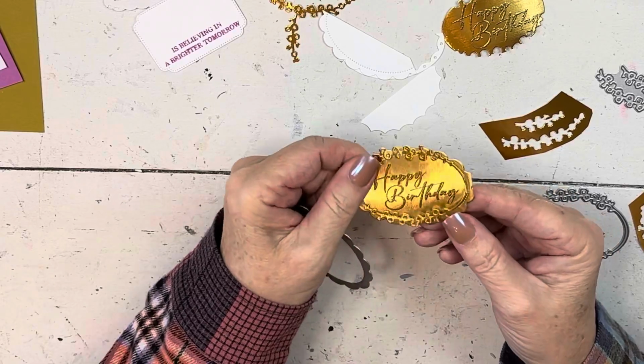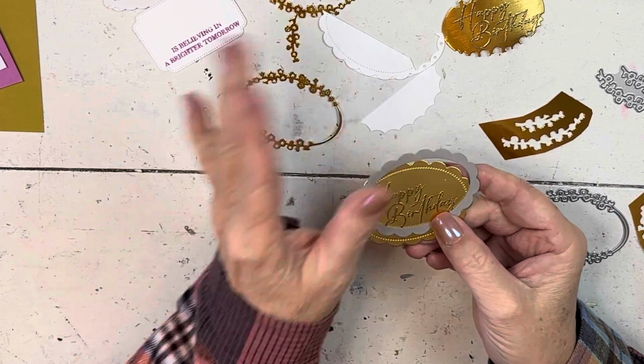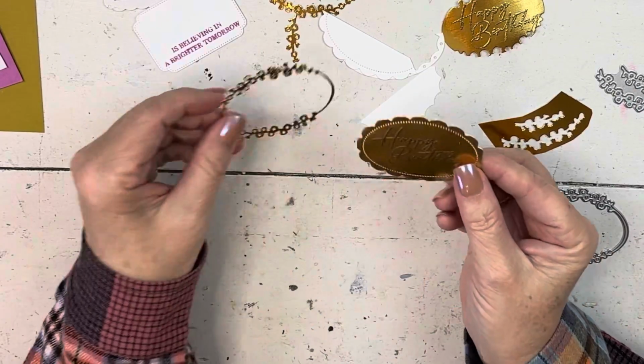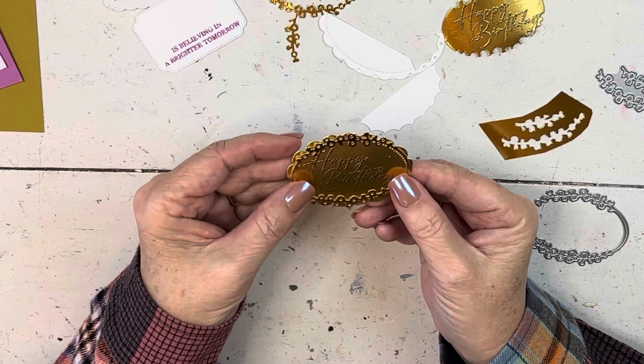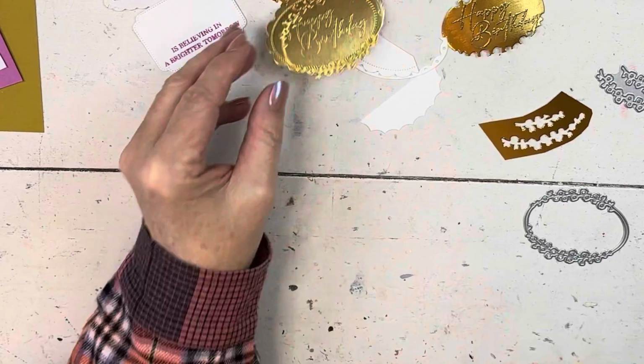All right, so I've done it. I ran it through the scallopy one. My paper wasn't quite wide enough because, you know, that's how I would normally kind of test a card, to see how big it had to be. But that's okay because I want to put this over the top. So it's going to kind of hide that. And then we also have our little gold things here.